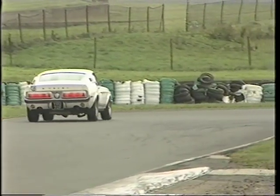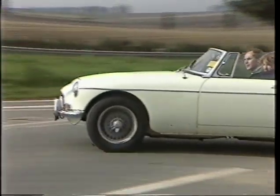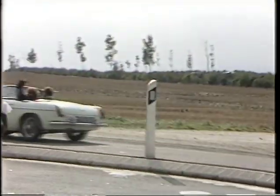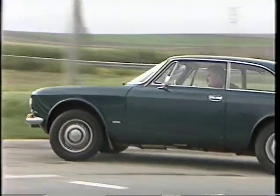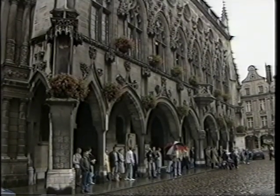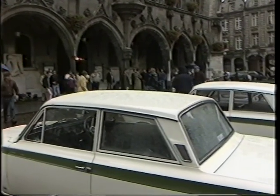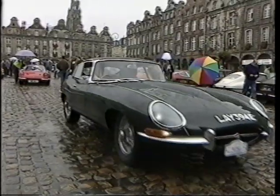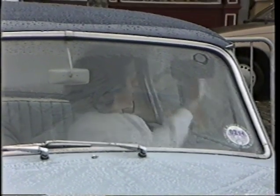Towards the end of the session, the sun finally made an appearance, but this proved to be short-lived as the next 24 miles to Arras was to be driven in torrential rain, the type that makes even modern windscreen wipers and demisting systems seem inadequate. On arrival at Arras, the cars were assembled in the square in front of the town hall. As all advertising people know, water on highly polished cars works wonders for photographic appeal. Not so water on the inside.